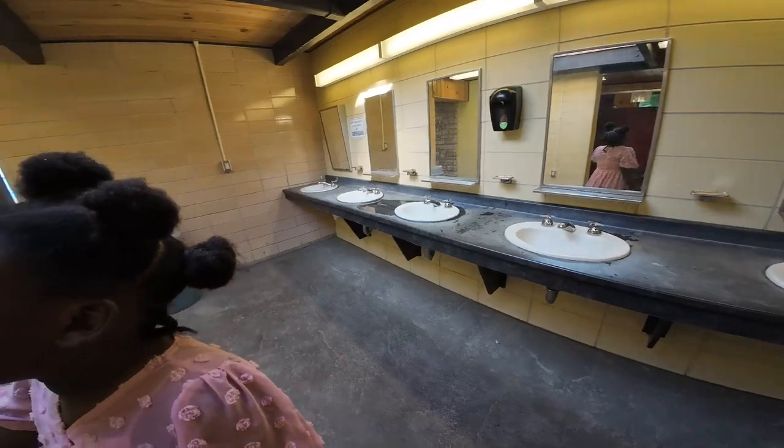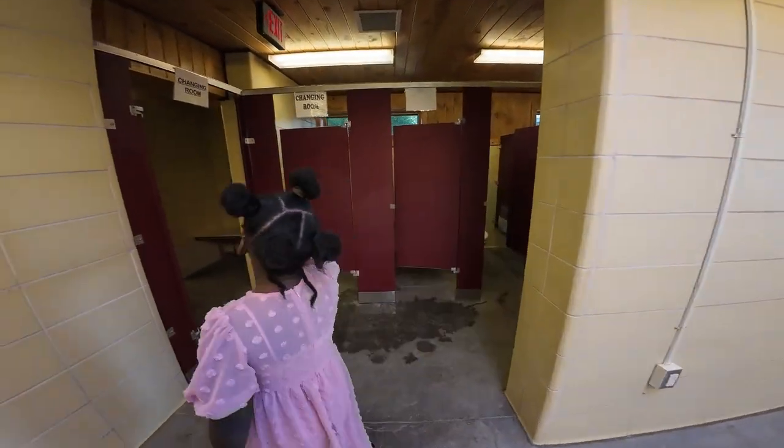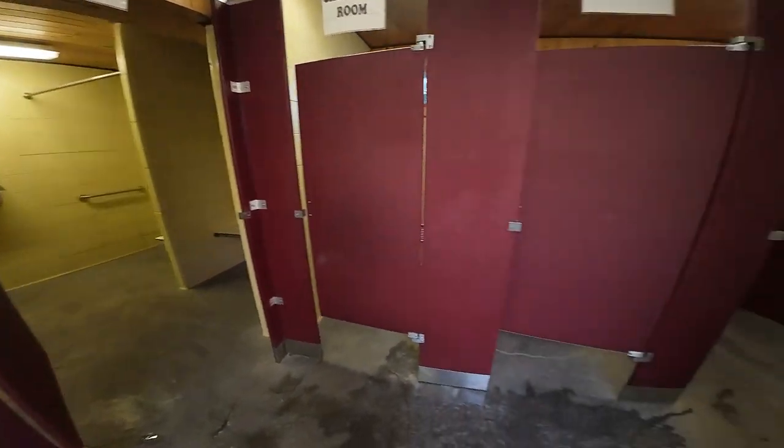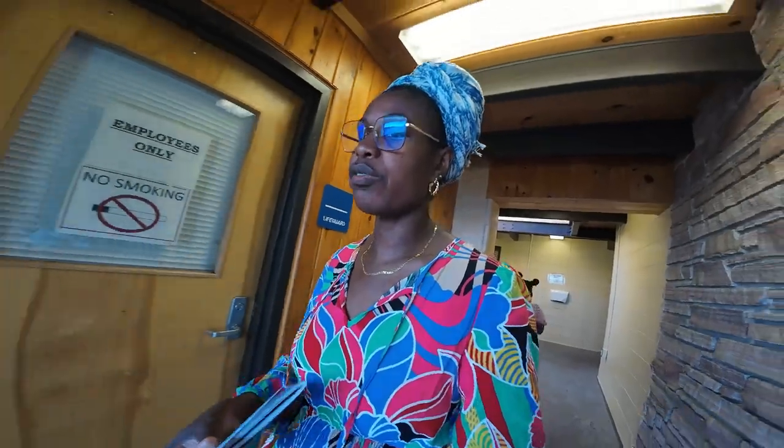It's really clean. It has water. It's wet. The shower doesn't work. There's a woman's changing room. It's really nice and it's clean. I'm not complaining. It's very clean. It's a woman's changing area and it's large, very large.